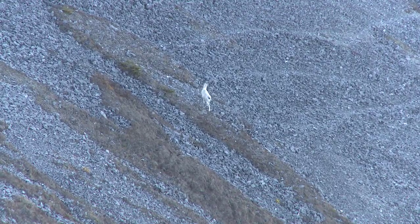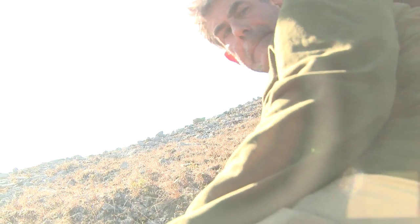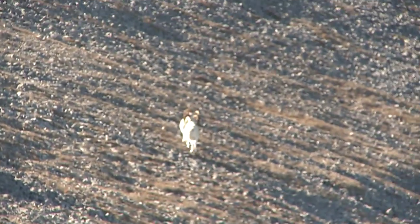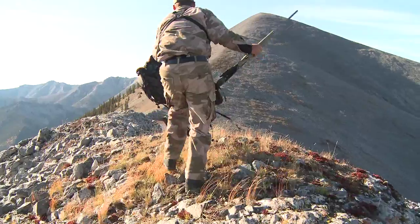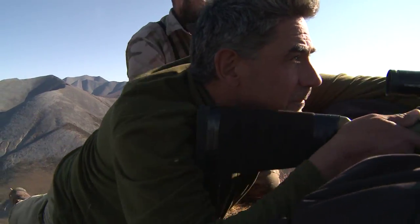One of the smaller rams actually came over the ridge, but we froze solid, let him walk back over, and then we hand crawled up the mountain, started getting on the ridge and walking to where we hoped the two rams would be with the smaller rams and ewes. And unbelievably, my guide dropped on all fours and said, shoot him, and the big ram was standing about 40 yards ahead of us.